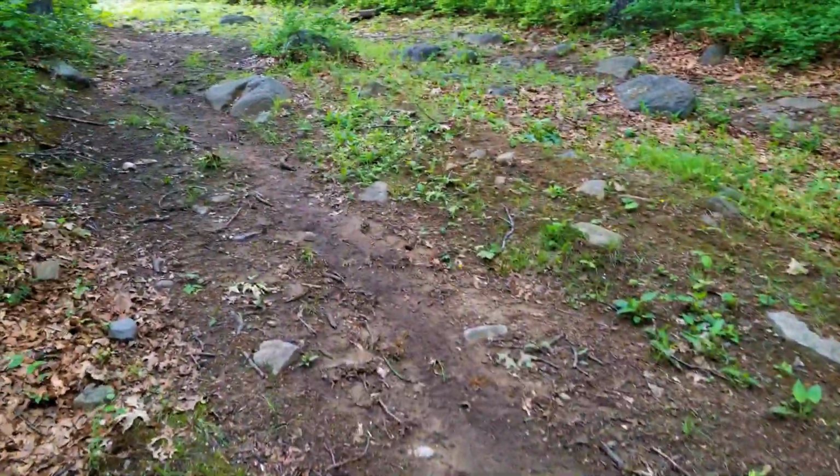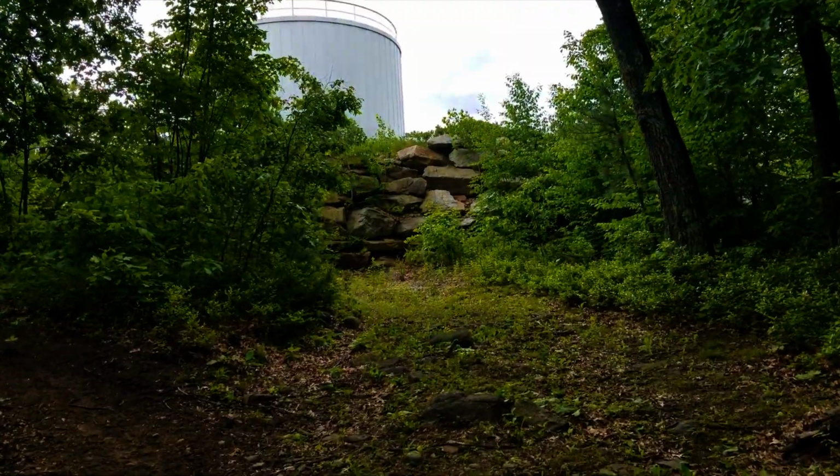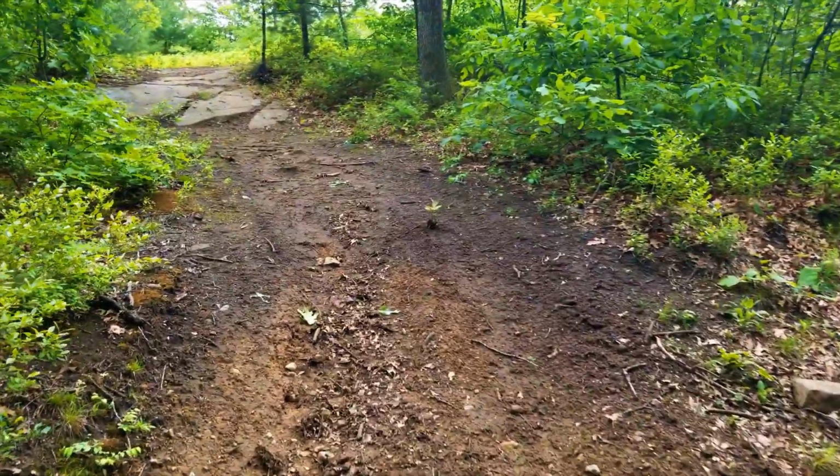Alright, so apparently this trail takes you up behind the tanks. Alright, so this trail took me up behind the tanks, up behind a shopping center warehouse over by Firestone Tire. So I'm going to head back down by the pond area and continue some of the trails down around that area.